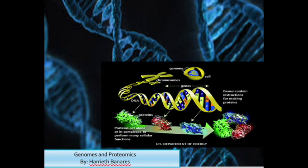Our bodies are made up of millions of cells, each with their own complete set of instructions for making us, like a recipe book for the body. This set of instructions is known as our genome and is made up of DNA. Each cell in the body, for example, a skin cell or a liver cell, contains this same set of instructions.